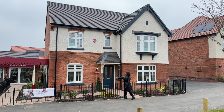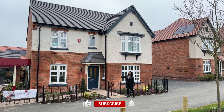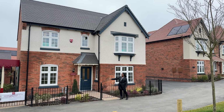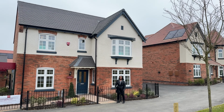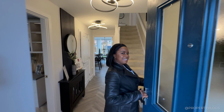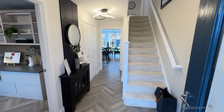We've got a nice garden at the front, block pavers that lead up to the garden, and then you've got your separate detached garage on that side over there by your parking spaces. So let's get straight into the tour and get started. Come inside, let's get cozy and get straight into the tour.